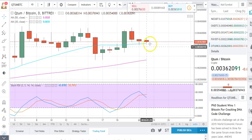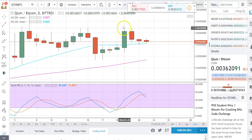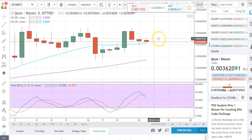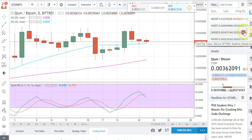Qtum back over the 30-day moving average, been staying there for 3 days now, so that's a good sign. And of course, it started with this big bull move, and then we've just been holding above that 30-day moving average. Sell signal did come in, but we're still holding above the 30-day moving average, which is a good sign. Let's see if we hold that, and if we hold it, then we continue to go higher. We've got to break this line right here. You can see there's resistance right here. We've got to break that resistance line. Once we do, the fun begins again for Qtum.